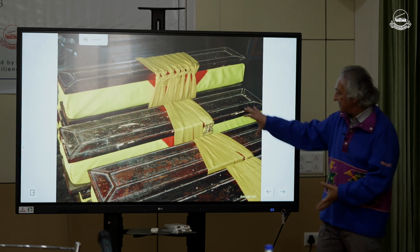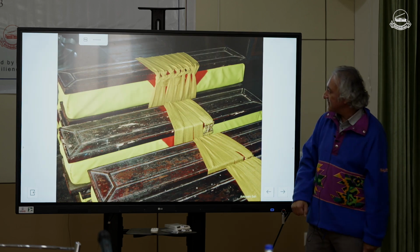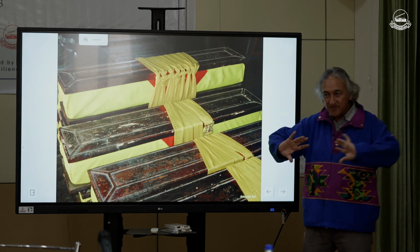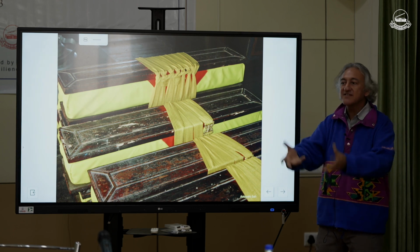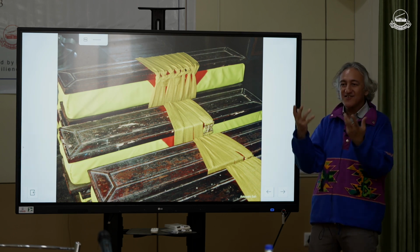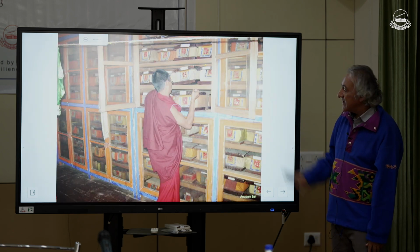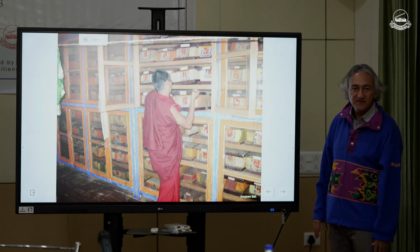How to wrap it, the thick covers, the bound, even this, what do you call this? So when the manuscript opens, every time it faces you as if the light is shining on you. So little things like that. Then how do you store it, right?